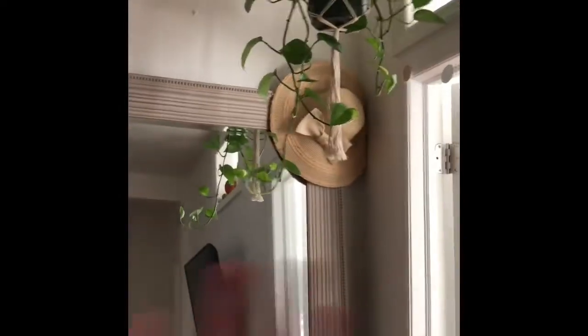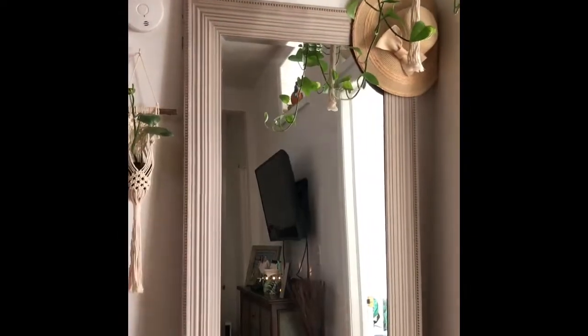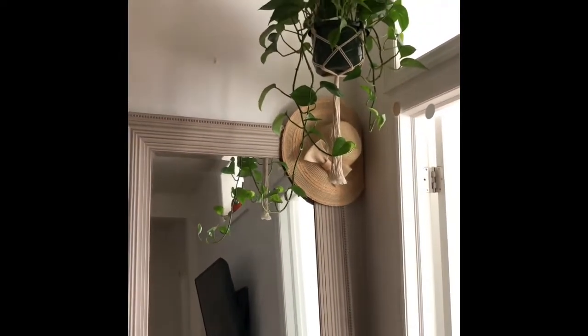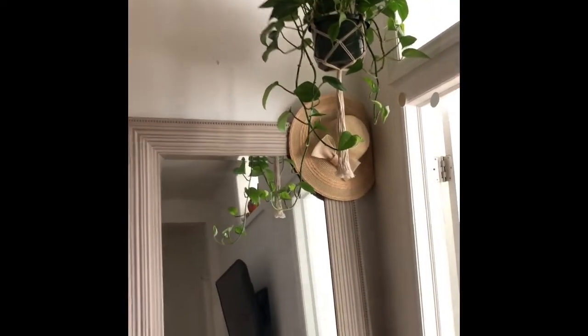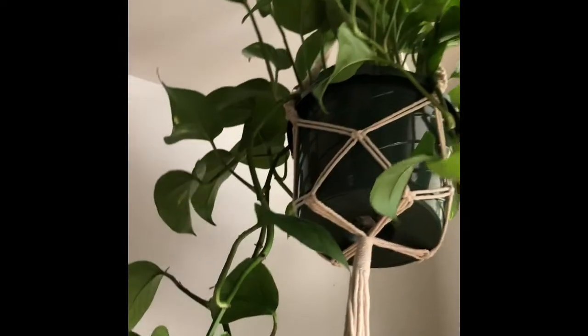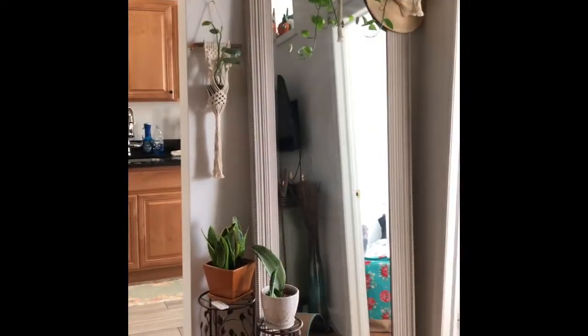And my idea with this is to eventually have it vining around my mirror. So I'm hoping next summer it takes off and gets super huge and super long. Oh, it's so pretty. Those leaves up there are so big. I wish I could show you, but it's so high. But yeah, so this is my living room little area. This does get light. This is why I can keep it in my living room.